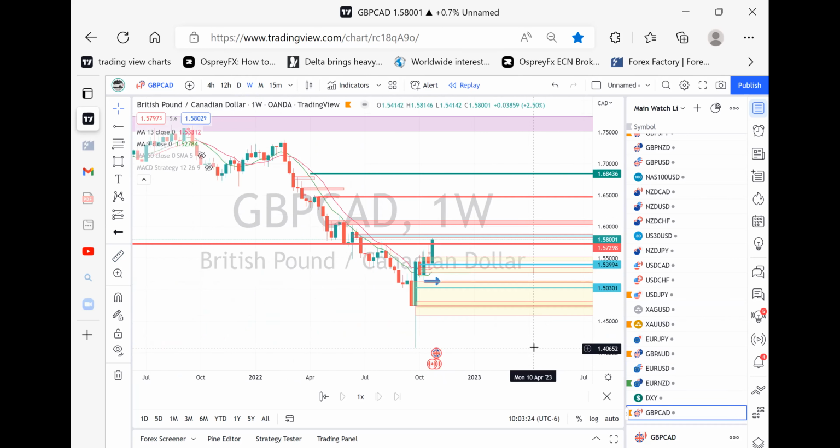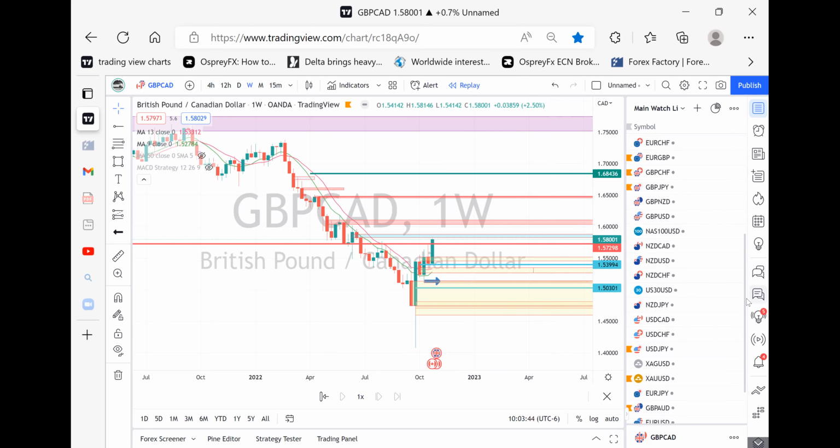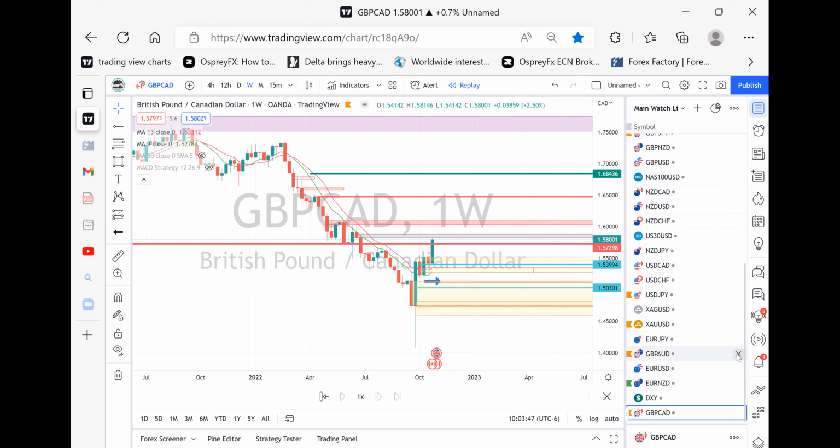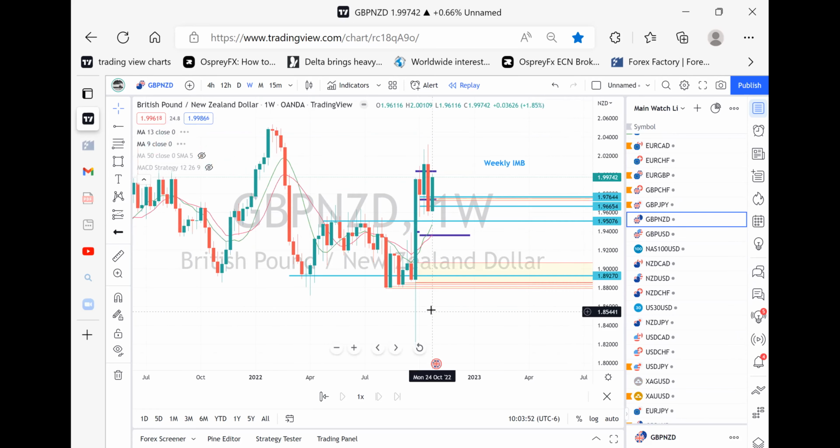I think that's it at the GBP/CAD. All those GBP pairs did the same thing. They ran the lows, and there is plenty of room to run the highs. So really, I would pick any of these GBP pairs, GBP/CAD, GBP/AUD. GBP/NZD is not at an order block, but I think it's going to end up pushing back up. But just focus on the actual order blocks.